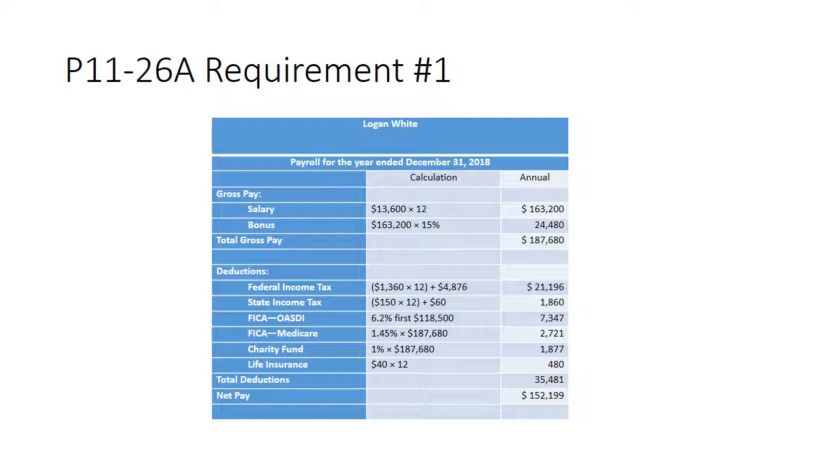Same type of computation for state income tax. He lives in a state that has a state income tax. So $150 a month was withheld from his paycheck times 12 months, plus the $60 bonus check he had state income tax taken out for. So a total of $1,860 is going to be sent to the state government on Logan's behalf by his employer.